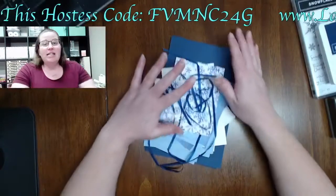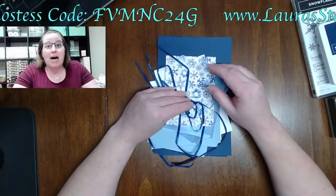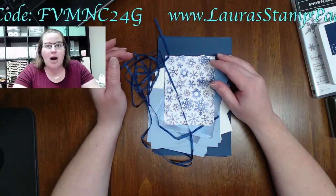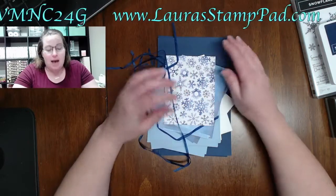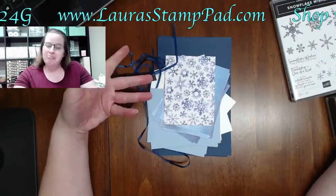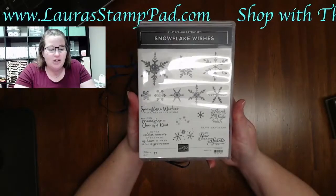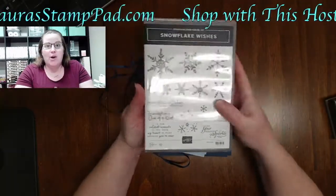Okay, so this is actually a card set that I did for Christmas, but I wasn't sure if I needed more Christmas cards, so I thought these would be great ones to hold back if I don't actually need them, and make thank you notes with them, because obviously we have the snowflakes. So I'm using the Snowflake Wishes stamp set, and I'm going to use the Thank You Snow Much.